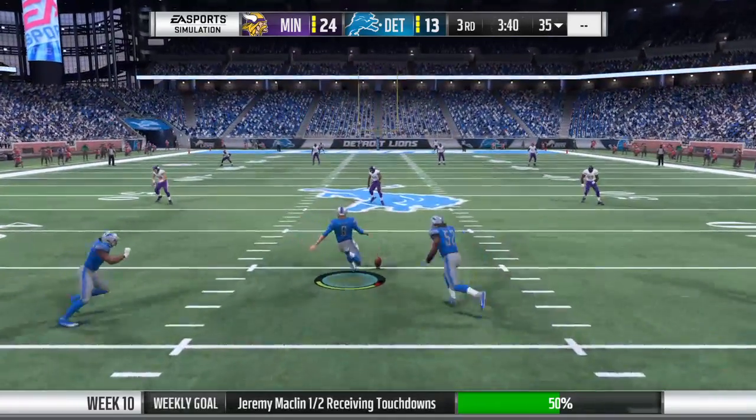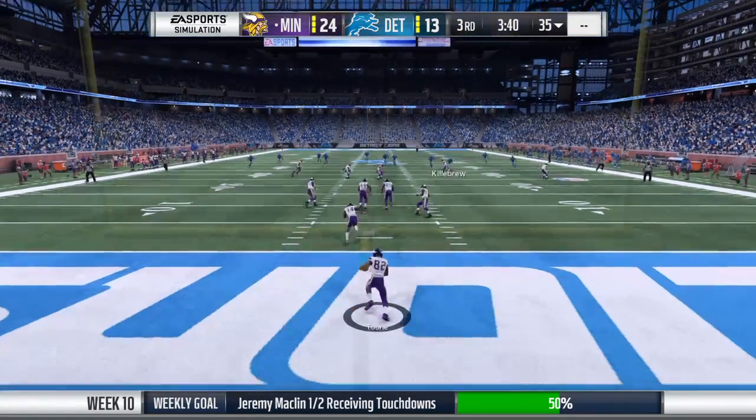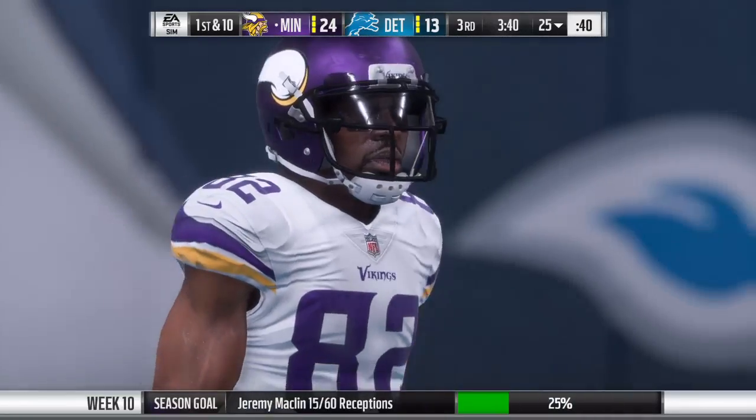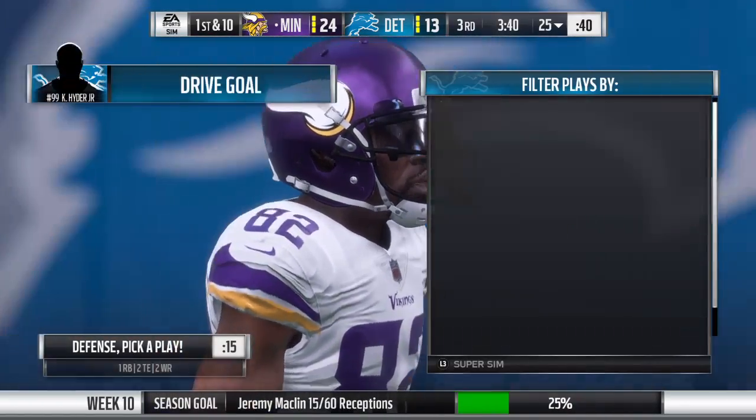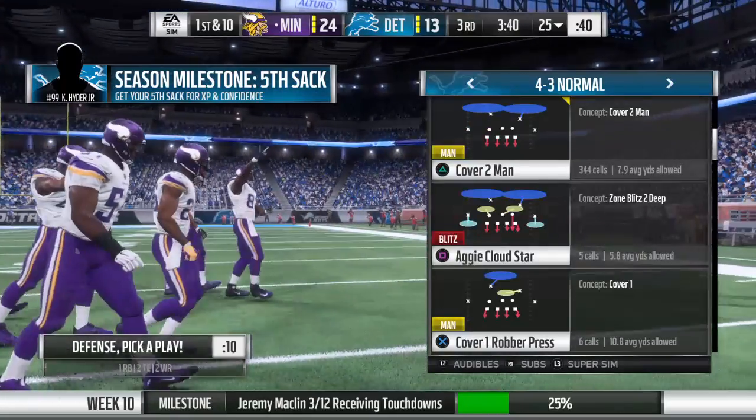Martin, the punter, now out to kick it away. That'll be taken in the end zone. And no run back here. This will be a touchback, and it comes out to the 25-yard line. The Vikings offense now heading out to take over.